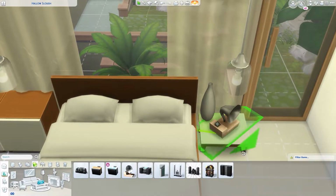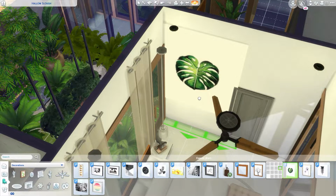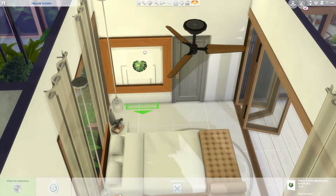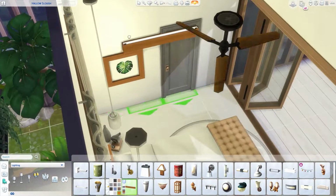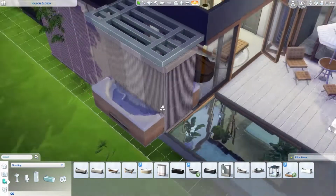The master bedroom also has this wooden piano that adds to the tropical vibe of the house. So there are just some decorations and of course monstera print, and I put a frame around it. I really like monstera. This is actually my favorite plant and I have one in real life.